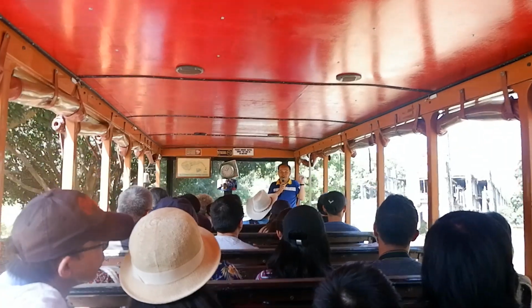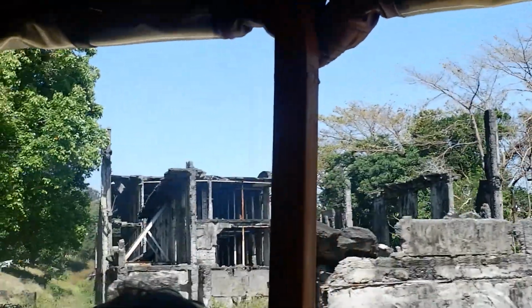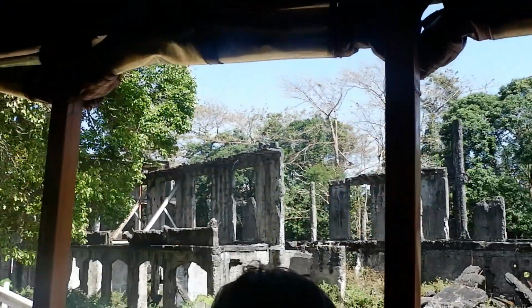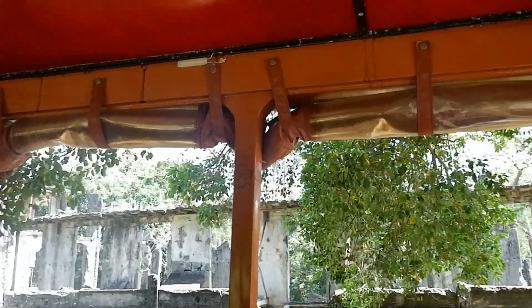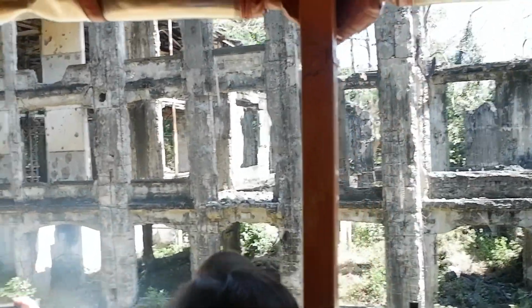We are now approaching the middle side barracks. What is a barracks? From the word Marrakesh, it is a dormitory for soldiers. And this is the American barracks, only for the American soldiers. Later on, we will see the Filipino barracks. This was built in 1915. In those days, the U.S. Army imported cement from Asano Cement of Japan. Why Japanese cement? At the time, it was very cheap.